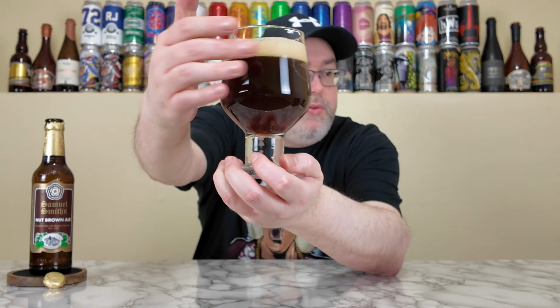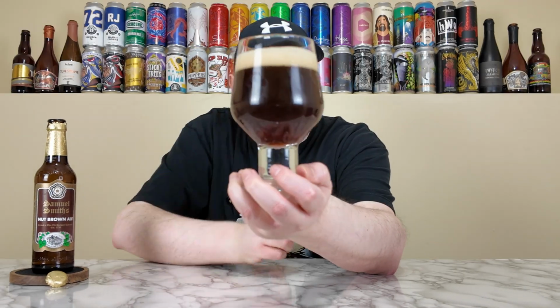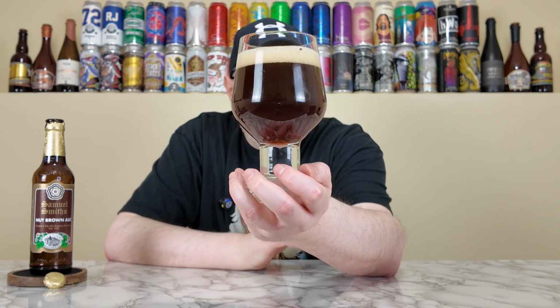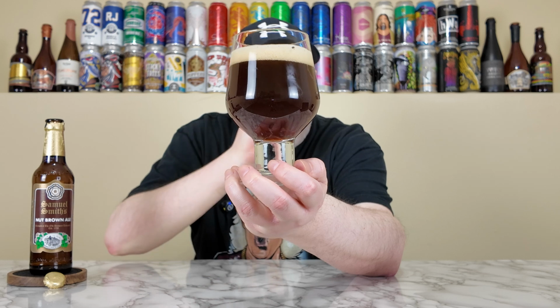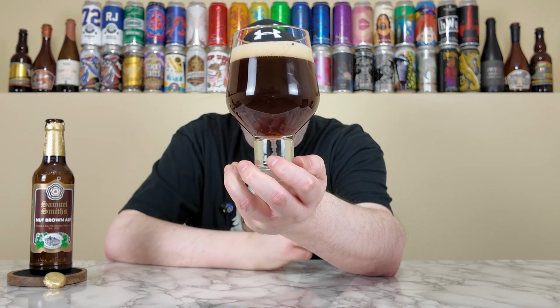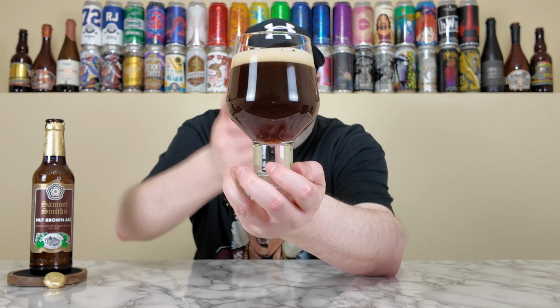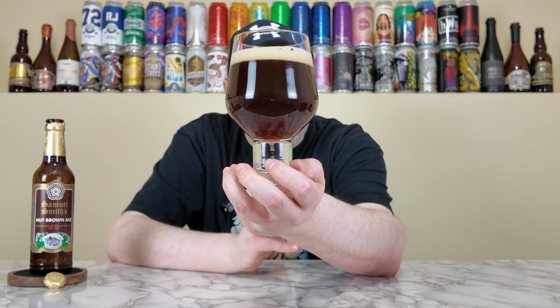It looks absolutely beautiful. Let me get my stupid thumbprint out of the way. But that is a beautiful looking beer. It really is. It has a reddish brown color, like you could say amber, but almost like a chestnut color, like a walnut. It has a walnut husk kind of look to it. It has about a finger of a straight up tan colored head. You could call it khaki.